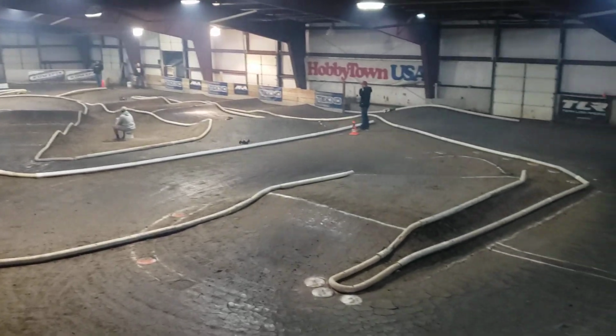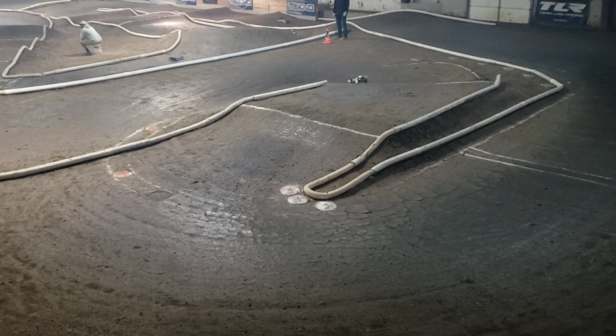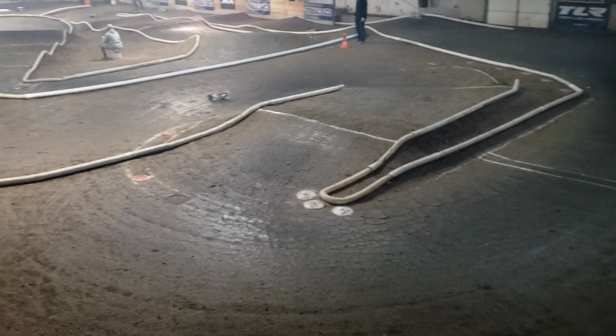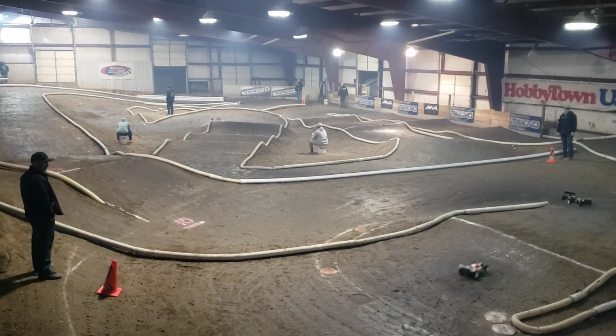But you can definitely see the separation now as Jared comes across the stripe. 24.3 on that one. Jared Wiggins with a 24.3. Mason Fuller 24.4. Zach Gastelum 24.7. That's when you're fast all day long here at the HobbyPlex. That's my favorite lap time.